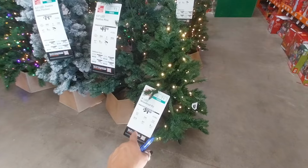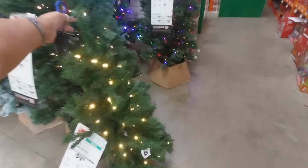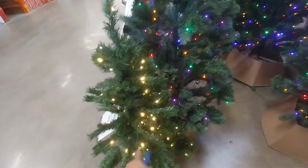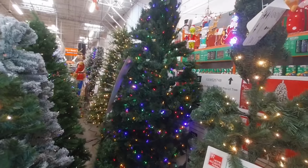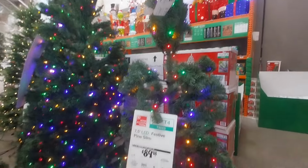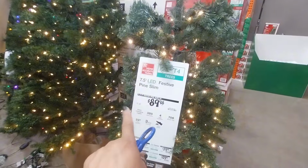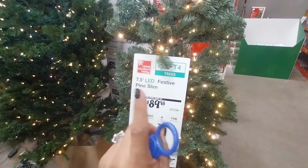4 feet tall wood trail fir, $39.98. Look at that. This is pretty for a porch. And I like that it already has the light. It just makes your life easier when it has the lights. You don't have to be worrying about adding more to this poor tree.